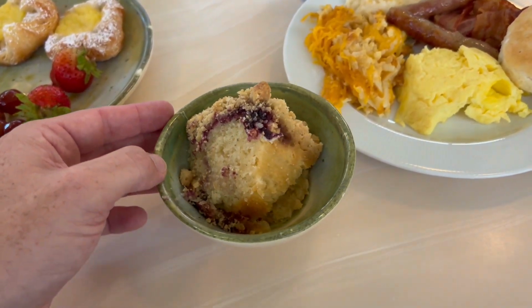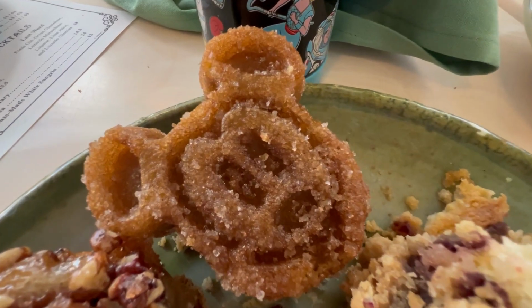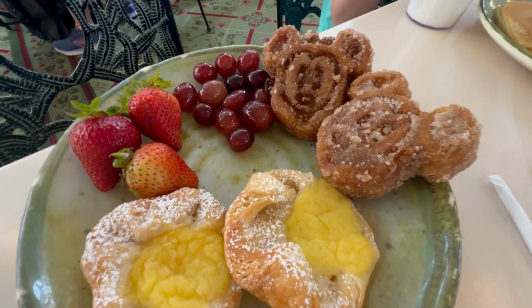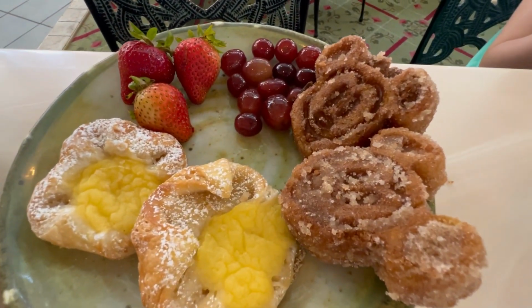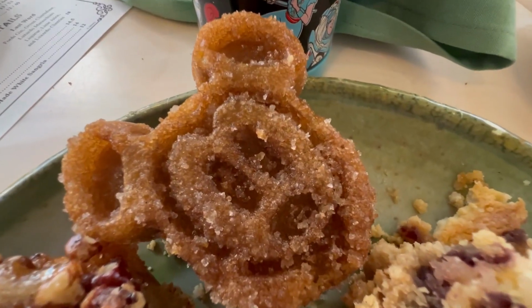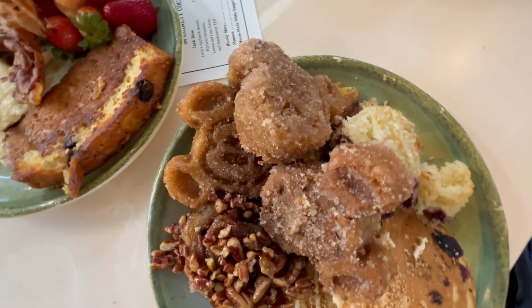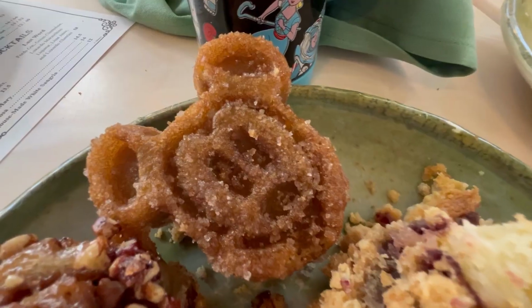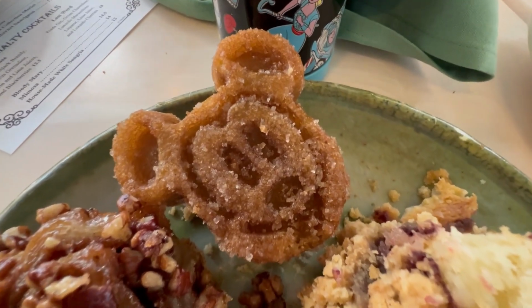But the true MVP of this breakfast food here are the churro Mickey waffles. Y'all, I can't even describe how delicious these are. They are so crispy on the outside, and they're soft and pillowy on the inside. They're a different texture than your normal Mickey waffles. And then they're coated in this delicious cinnamon sugar. They are absolutely delightful, and 100% worth the reservation alone, and they are the reason that I will go back to this restaurant again and again.